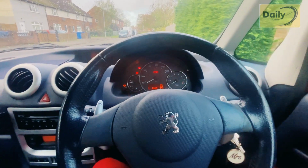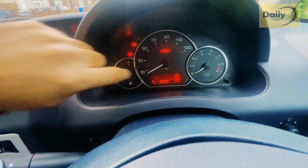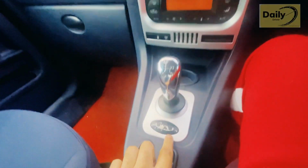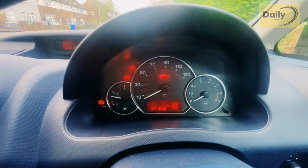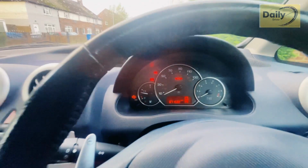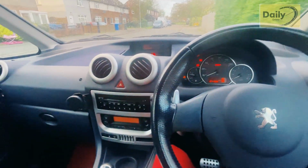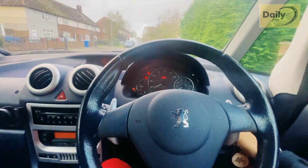As you can see, everything comes up. Can you read this thing? It says auto on top of the neutral. Now, if I press this button, it turns into manual and gets rid of the auto. See? And if you put it back, it goes into auto mode again. This particular example has only done 71,000 miles. It has a lot of kit in it, as I've highlighted. So let's start her up and listen to it.